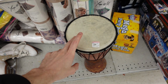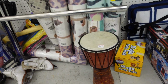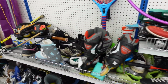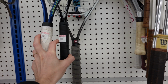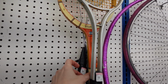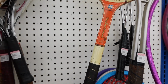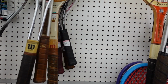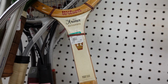This is kind of cool. $24.99. It's a little too pricey, I think. Doesn't look to be anything that special. A lot of different tennis rackets here. $5.99 for the head Wilson, $4.99. We got some old vintage Dixon. The grip is still nice too. I don't know if those vintage rackets are worth much, but they have a couple here. A Wilson Jack Kramer. They're asking $5 for it.